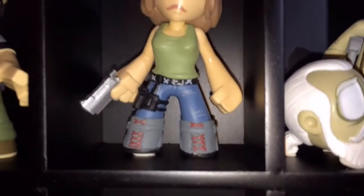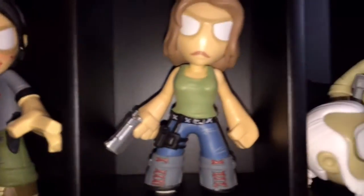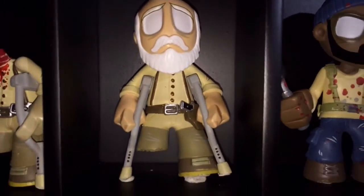She's pretty cool. She's got nice little cool boots and her little holster and her pistol there. And then let's talk about her dad. Right here, let's talk about him. That's Herschel, missing his leg on his crutches.